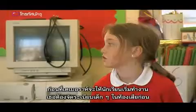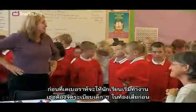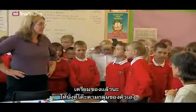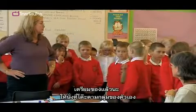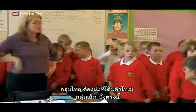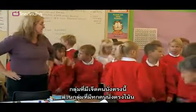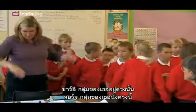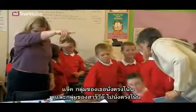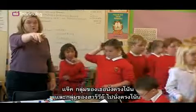But before Deborah can get the children down to work, she has the task of organising them in the classroom. So get your stuff, OK, and sit around a table in your group. So the larger groups need to sit at the bigger tables and the smaller groups here. So the 1 group of 7 could be here and the 1 group of 6 could start over there. So Charlie, your group there. George, your group here. Jack, your group over there. And Harvey's group could go over there.